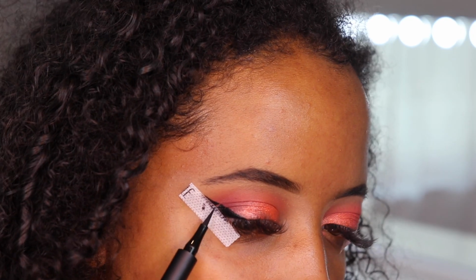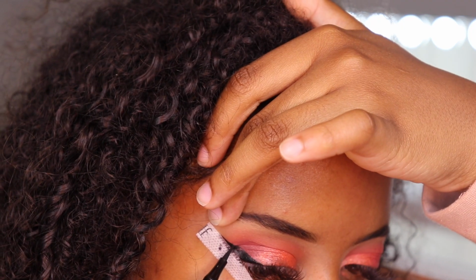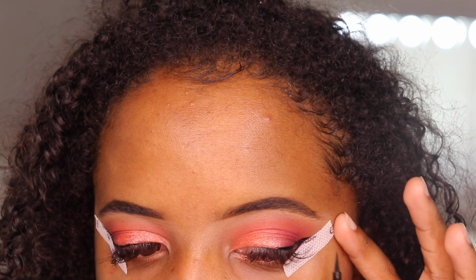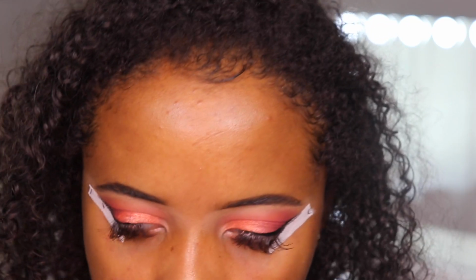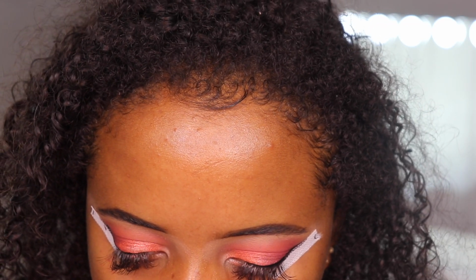You see what I'm talking about? Like there's little gaps and stuff. Fill those in. I have the wing that I want. I'm just going to do the same thing over here. Okay, they look to be about even. This one may be a little bit longer, but it's okay. They don't have to be perfect.